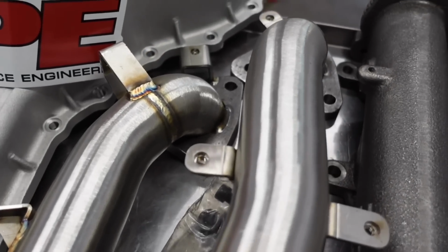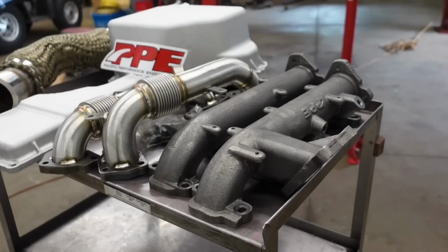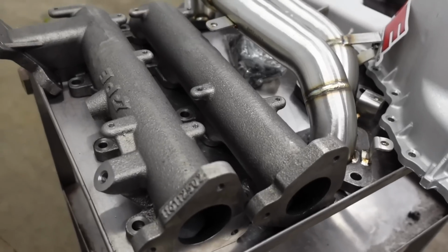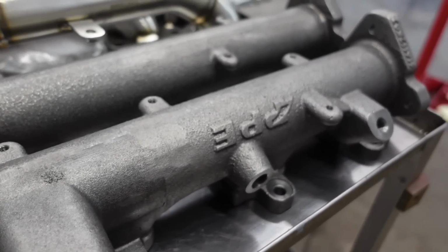Also, the manifolds are really strong. The construction is actually made out of a cast iron. You'll never have a problem with these manifolds. Having one direct shot versus any sort of pinches, I'll show you guys once I actually remove the up pipes in another video what the differences are before and after, so you have a better understanding.